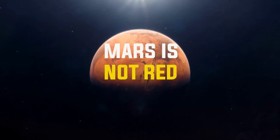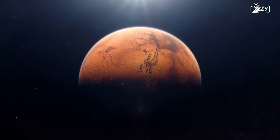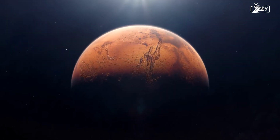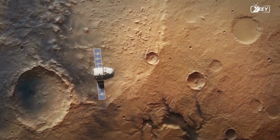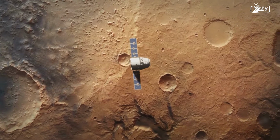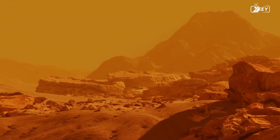Mars is not genuinely red in hue. When we gaze at Mars, the red planet, it most surely appears red. Humans have been observing it since the dawn of time, and the Egyptians referred to it as the Red One. However, Mars is not genuinely red in hue.